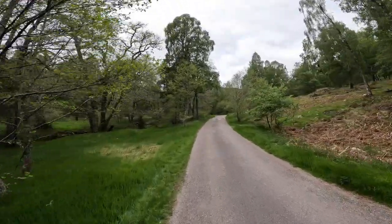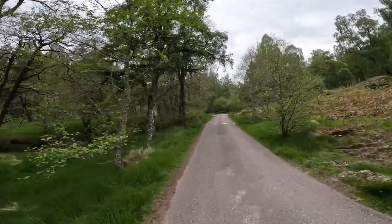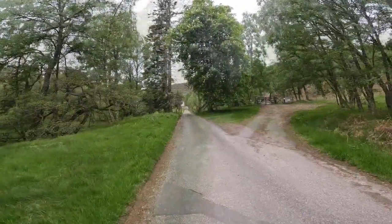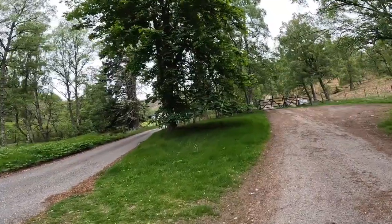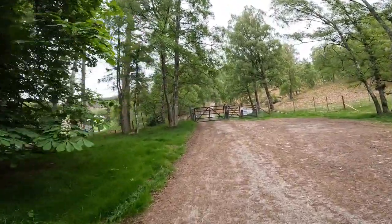Fairly easy going, but I know for a fact coming up it's going to change into gravel, some of it quite loose, and it's going to be pretty steep and pretty relentless. We're at a junction. There must be a youth hostel sort of thing, an adventure place up there. But this is the start of the track over now.